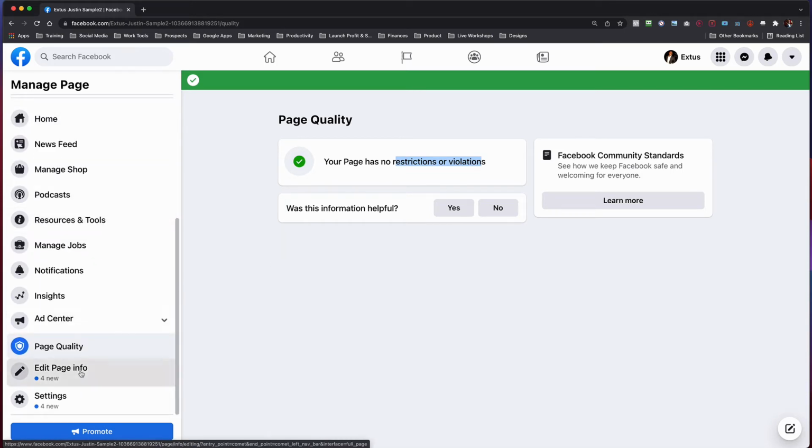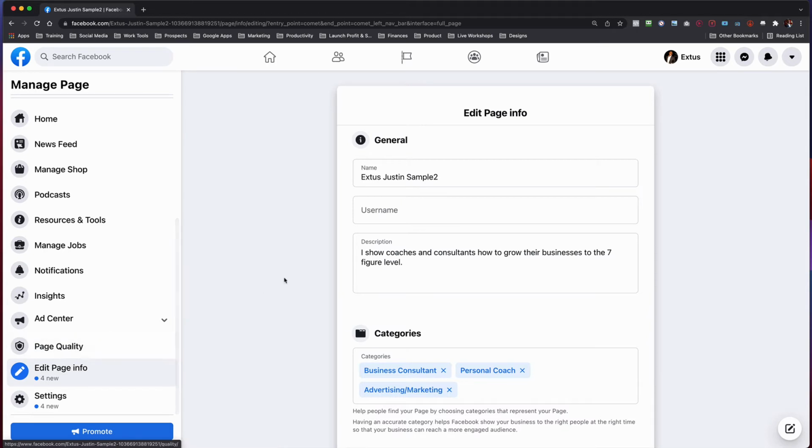And edit page info. So we could go down to edit page info. This is where, if we made a mistake, or want to change the name of our business, or want to do something different, or if we want to come back and say it's been a week or so and I wasn't approved for a custom username, this is where we'll come back and put that username in there. That way we can now claim that username.